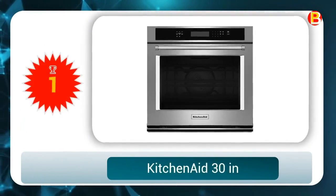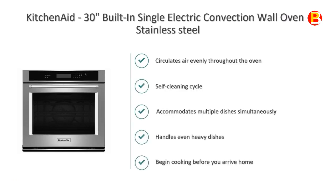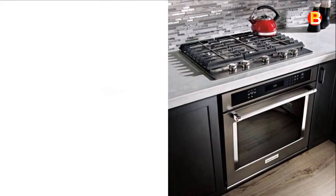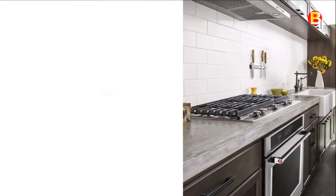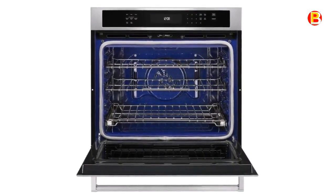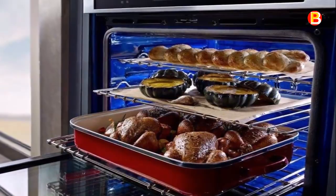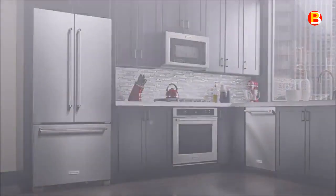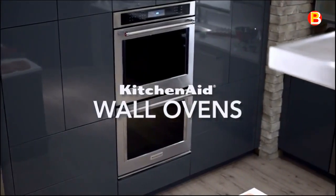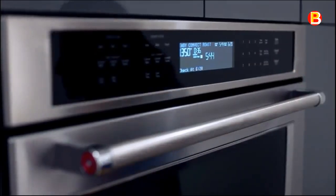Number 1, KitchenAid 30-inch. Enjoy delicious home-cooked meals with this wall oven, which features even heat convection for reduced cook times and consistent heating. The Satin Glide extension rack lets you handle heavy dishes with ease.